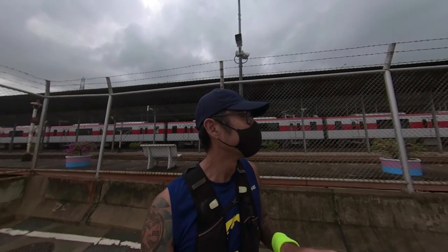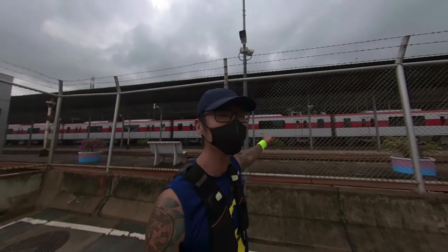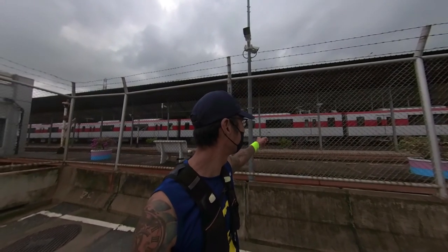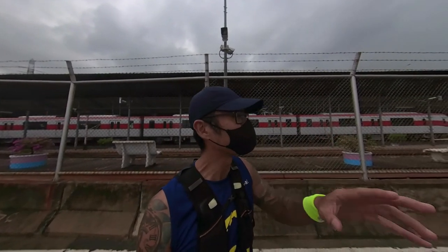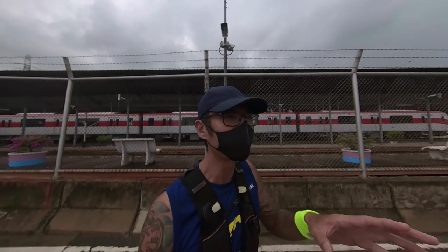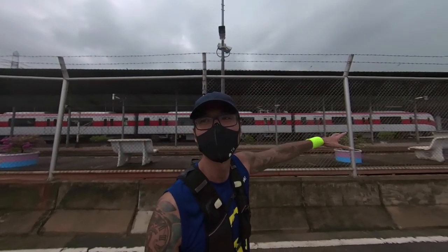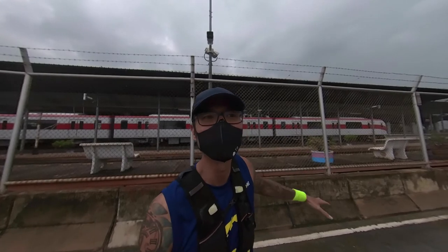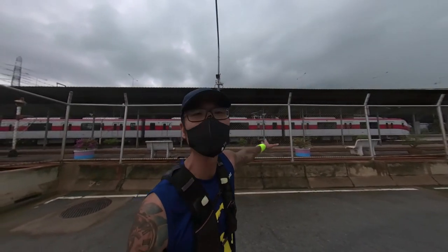And I was actually looking throughout the window. This is actually the train I took earlier. Now it's waiting to go back. I was looking out of the window, and in fact, it's actually along the railway. This is like a railway station instead of the MRT or the normal BTS. So this is the train.